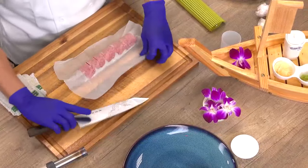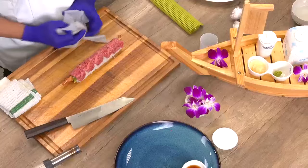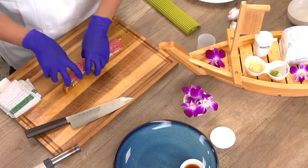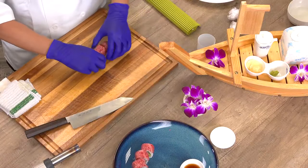Okay, the eel sauce. Tell us about that. So all the sauces that we make at Bluefish are definitely made from scratch. Because of that, I can't really expose too much of the secrets of the house recipe, but that's definitely something we take pride in, that we make everything from scratch in-house.